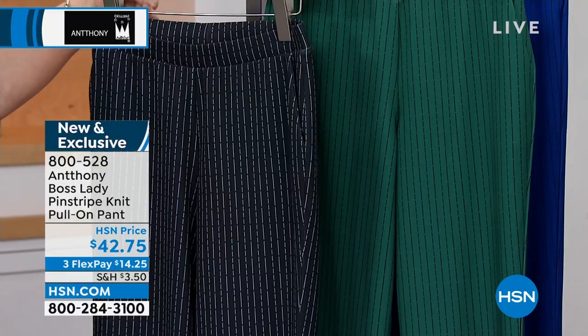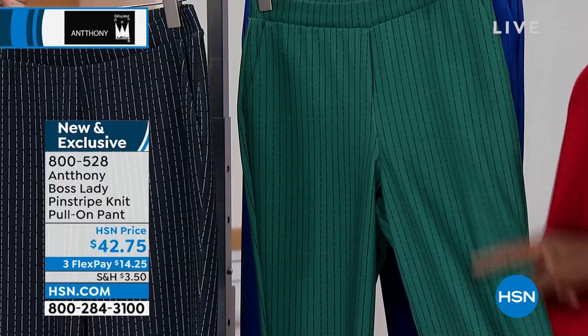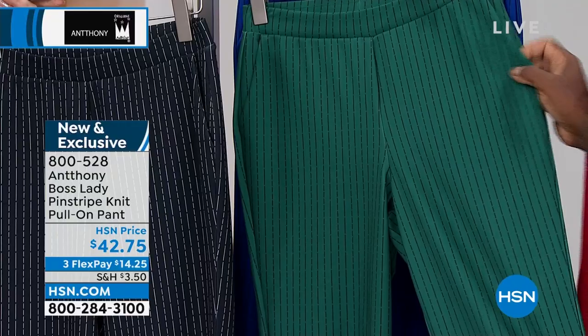So pretty. And you know what's nice? It's like a ticker tape, or a dot of a stripe. So you have a very pin dot, and then you have an elongated floating dot that keeps that look. So it's really nice the way it's done. And it's in our boss lady pant with the hidden pocket. So you have that tummy tucking device along the front.